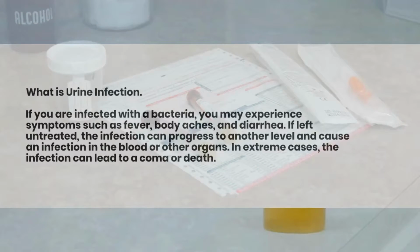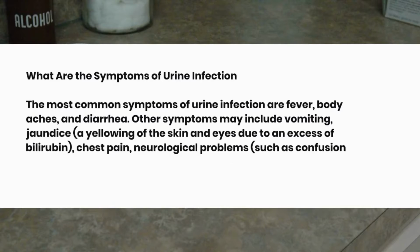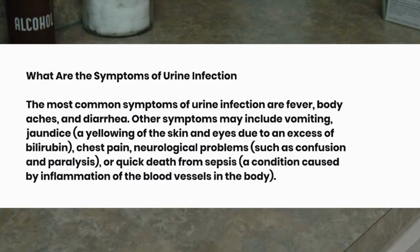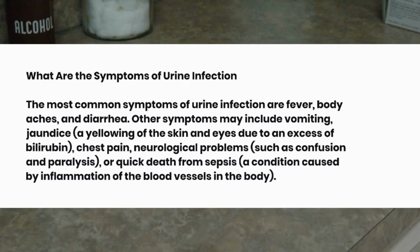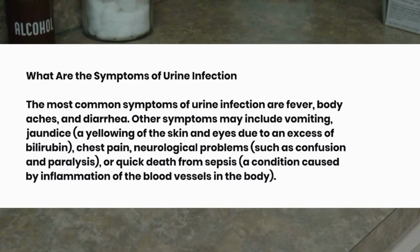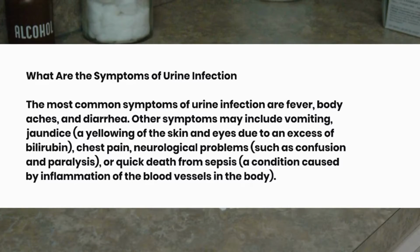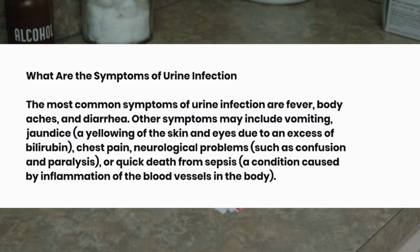What are the symptoms of urine infection? The most common symptoms of urine infection are fever, body aches, and diarrhea. Other symptoms may include vomiting, jaundice, a yellowing of the skin and eyes due to an excess of bilirubin, chest pain, neurological problems such as confusion and paralysis, or quick death from sepsis, a condition caused by inflammation of the blood vessels in the body.